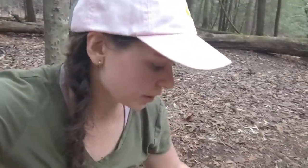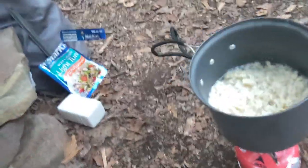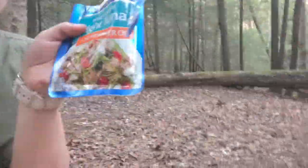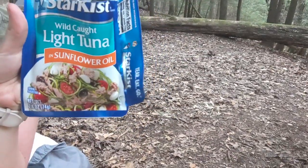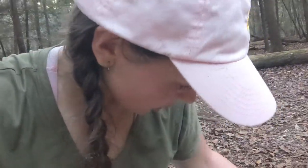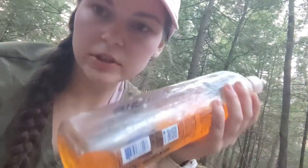So I'm cooking up some dinner now. We have here some ramen. I brought a Knorr meal, but I just didn't think I could stomach it tonight after how hot it was and how much I was sweating. And then I also have the best tuna in sunflower oil. It's light tuna now because they changed the packaging, but it's still delicious. And then I put some electrolyte powder in here to replenish electrolytes because I sweated a lot today.